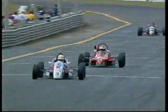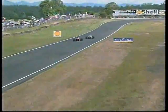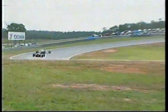But Jason Bright in control now. Bargwanna into second position as they come across the start-finish line, down toward the carousel once again. Bright, one of the fast men. It really has been between Bright, Monaghan and Webber in the opening 4 rounds of the championship this year.